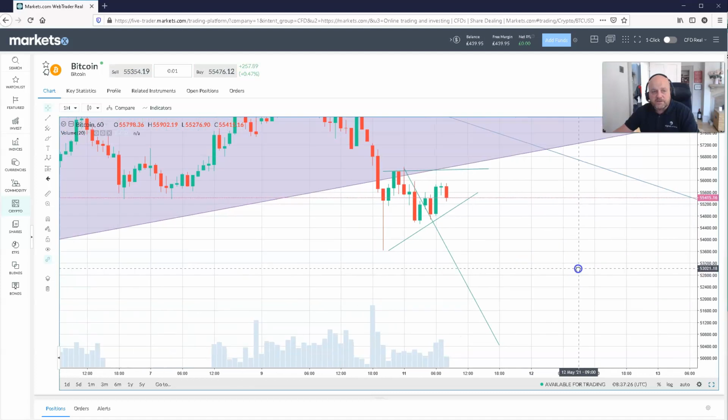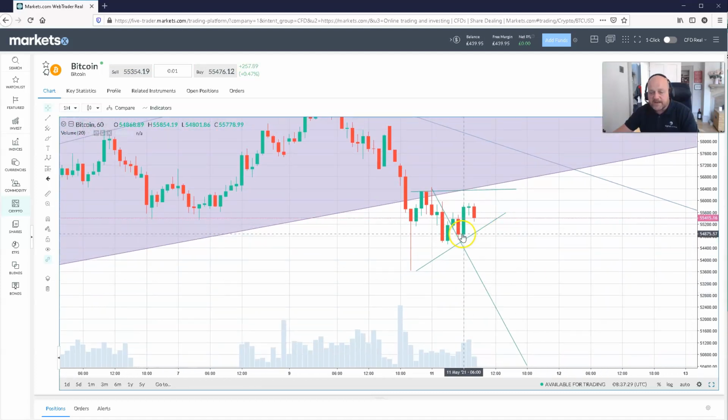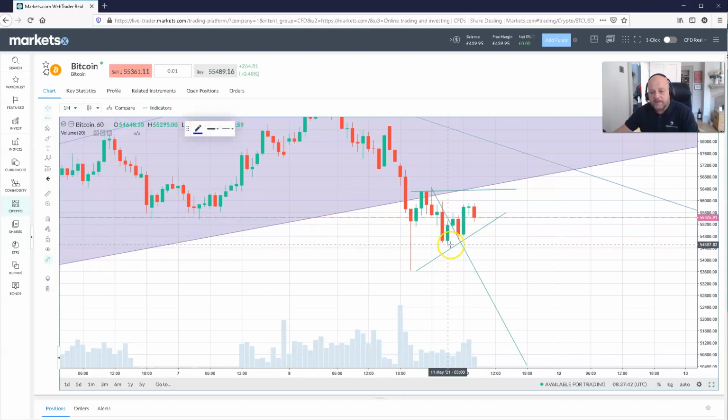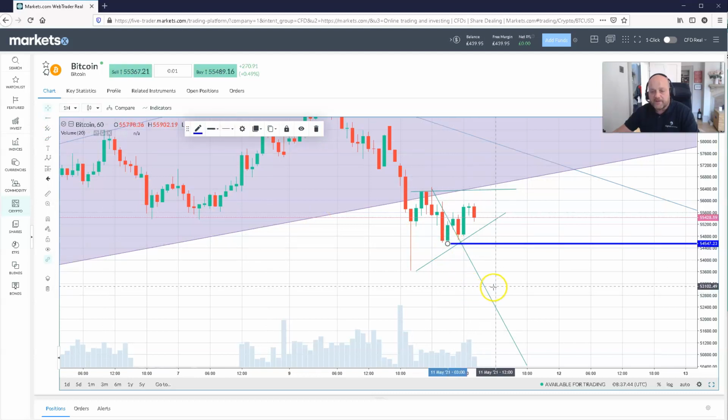If we drill down onto the hourly chart, we can see this last 3 hours has formed an evening doji star formation. So potential for the downside. The first level I'd like to see a break of is 54,500, and then I'd expect an acceleration lower.